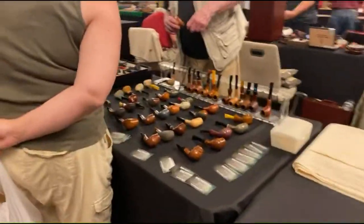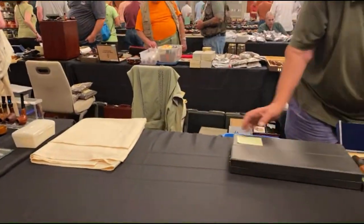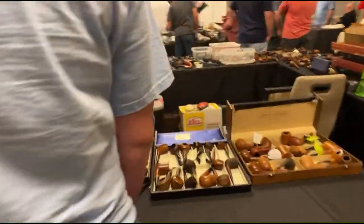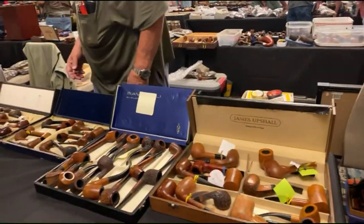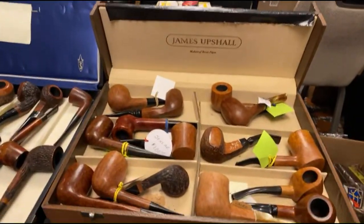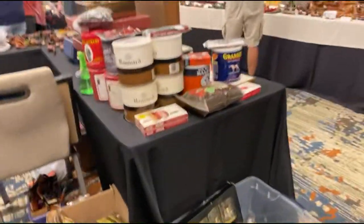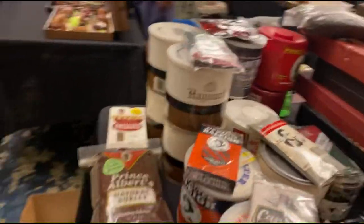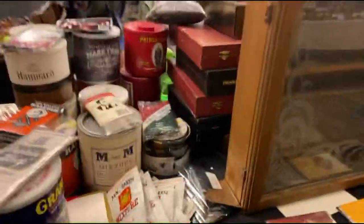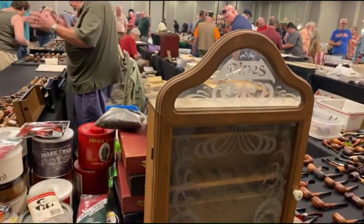So he has a lot. His table is all the way from there to here. That's a big table. He may be moving. All right. So what we have here, we have more. Guys, if I don't talk, I'm very, very overstimulated here with all this stuff. We need one of these. Oh, pipe cabinet, guys. We need to get his card. Where is he? You like that one? I do.